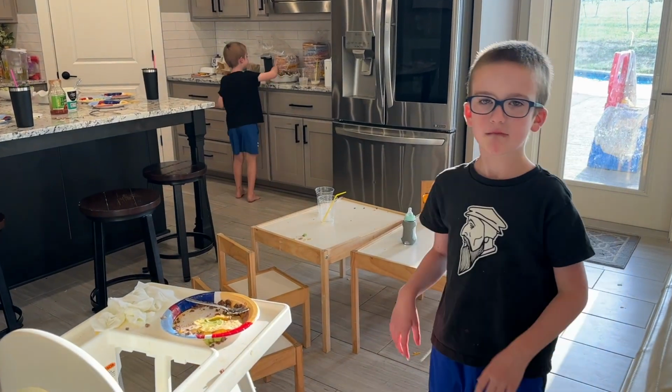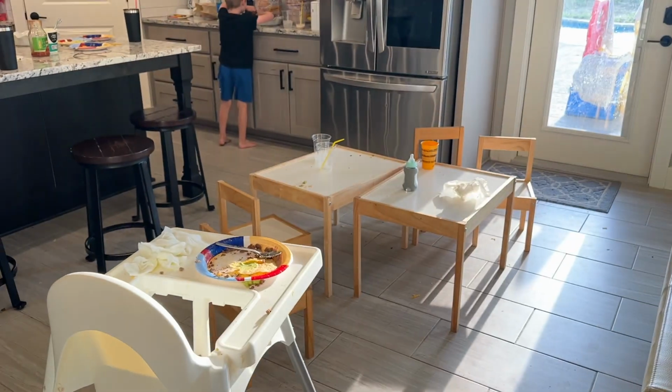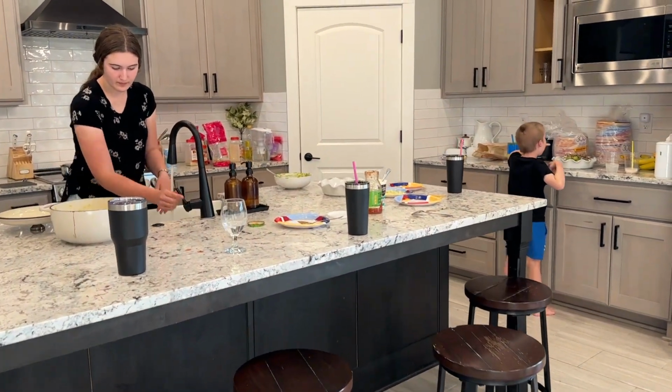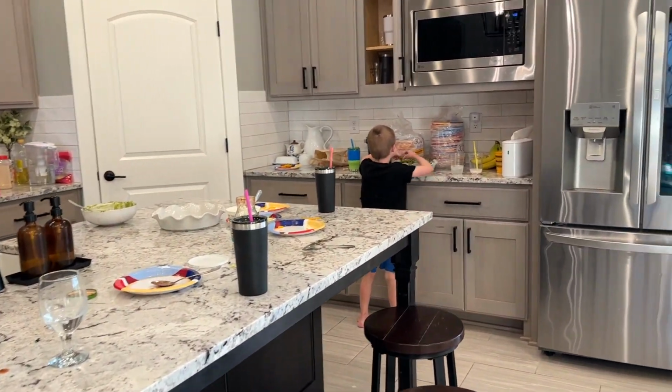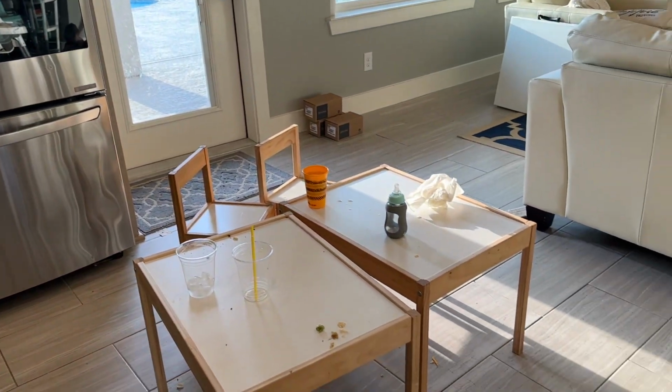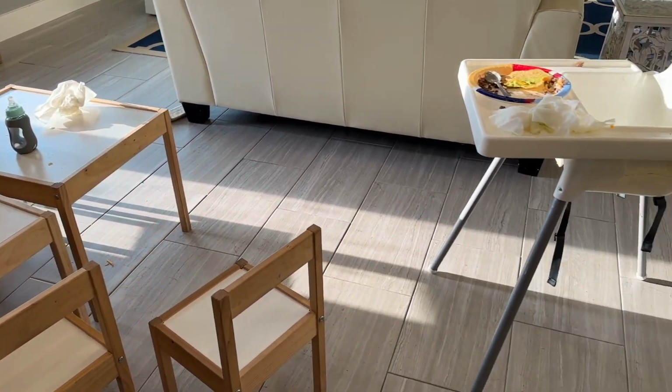All right, we are getting started on our after dinner cleanup. Here's our big mess that we've made. There's a little bit of a mess here.